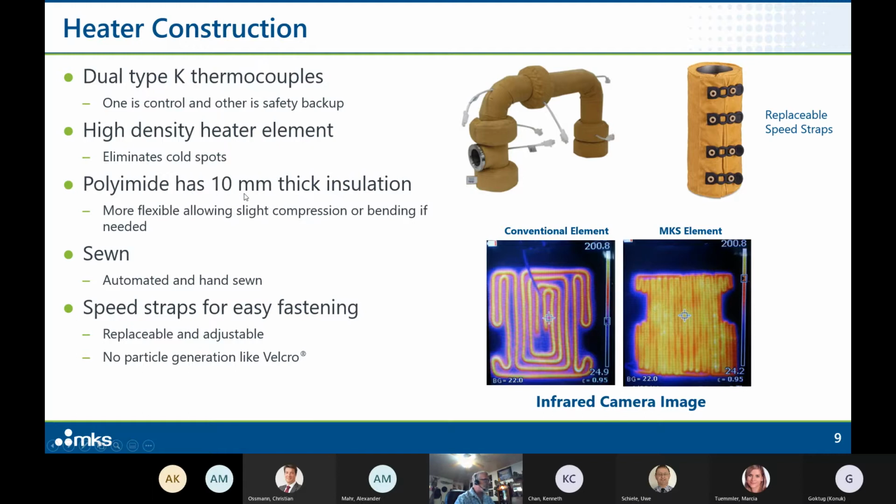The materials are basically 10 millimeter thick insulation. Customers have requested that we do 20 millimeters in some situations for lower heat output into the fab and lower power consumption. So we can change our thicknesses, but our standard product line today is 10 millimeter thick insulation. And this is polyimide insulation here. It'd be 10 millimeters. And then your outer jacket, and then your inner fiberglass with your nichrome wire.